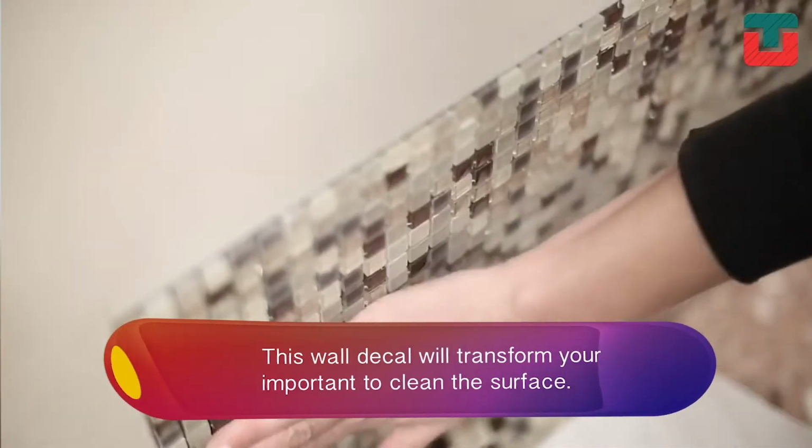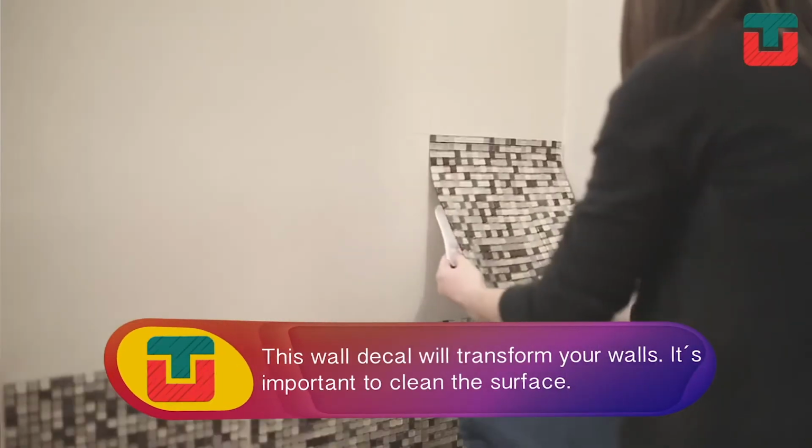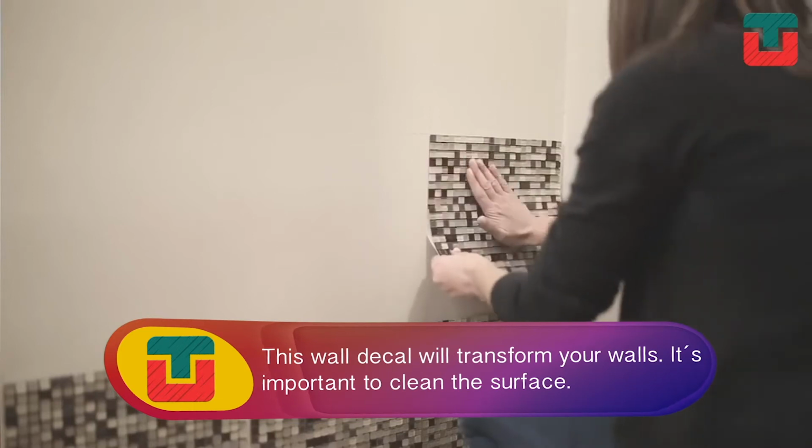This wall decal will transform your walls. It's important to clean the surface so that it sticks properly.